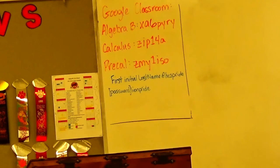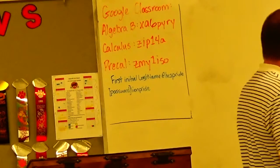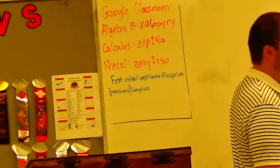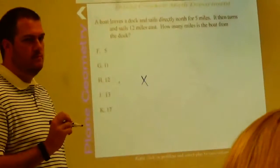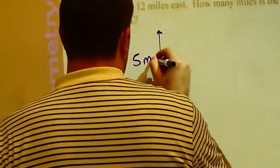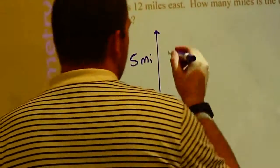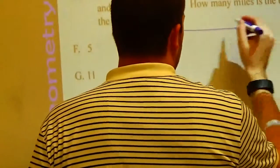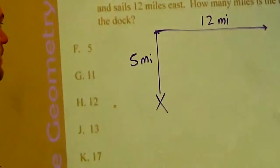Drawing a picture. So say our boat starts here. Alright, there's the dock. If it travels directly north for 5 miles, which way is directly north? Up, down, left, or right? Up. North is up, so I'm going to go up 5 miles. Which way is east? Right. So I'm going to go east 12 miles. Does that look kind of familiar?